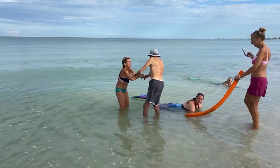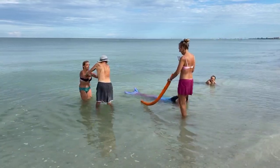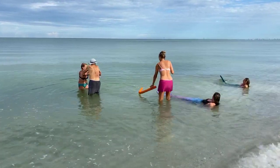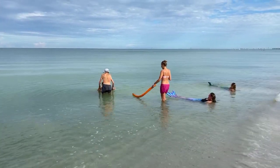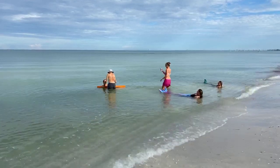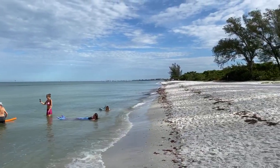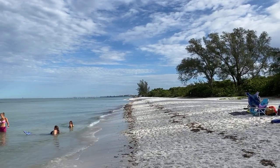Oh, how cool. I love it. There he goes. Well, you're going to have to check back later for video of this swim with the mermaids. It's been a great morning. Look at that. Sun's peeking out now. Got the sun raking across the beach as we look up to the north. Absolutely beautiful.